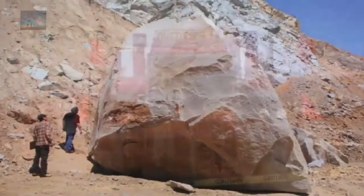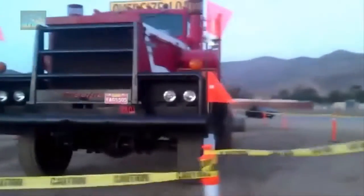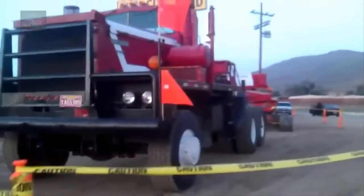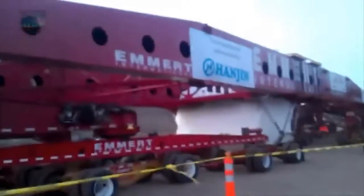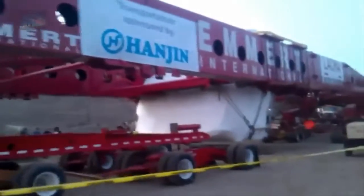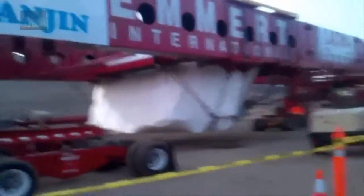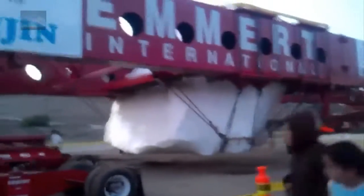It was loaded onto a 290-foot long, 196-wheel transport custom built by Emirate International. Because of the transporter size, the boulder could only be moved at a maximum speed of about 7 miles per hour. They had to travel a special 106-mile route through 22 cities and 4 counties in order to avoid overpasses and roads that could not support the weight of the boulder.